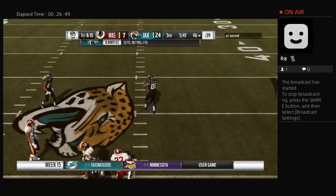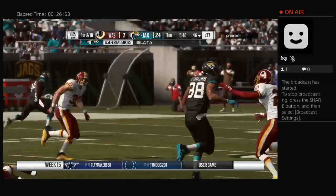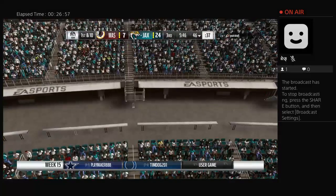Still third quarter, but you just get that feel. Yeah, they're teetering right there on the brink, aren't they? An ideal beginning of the drive there as they'll get 20 and a first down.